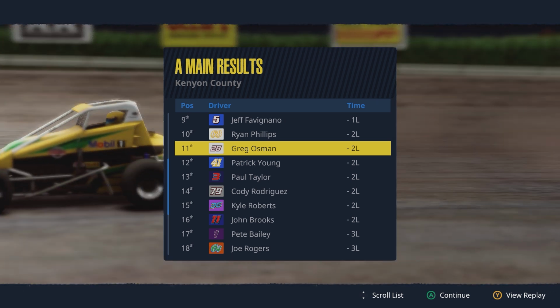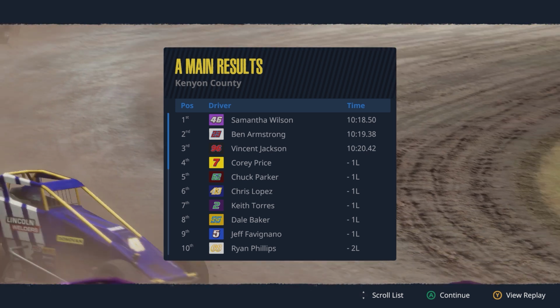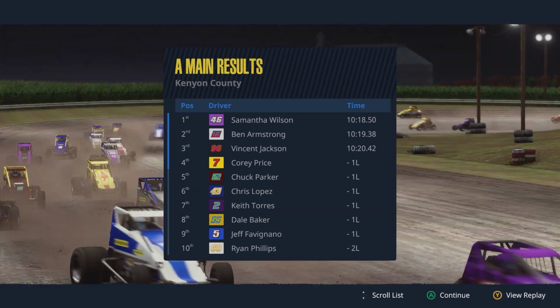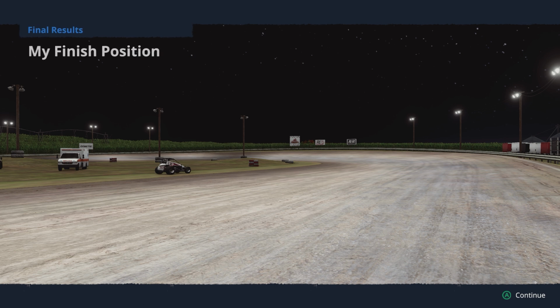So let's check out the final results here. Samantha Wilson, Ben Armstrong, Vincent Jackson, the only cars that finished on the lead lap. Corey Price, Chuck Parker, rounding out the top 5, Amy at Pinion County. All right, final results here at Kenyon County. We finished 11th, not bad. We started 12th.